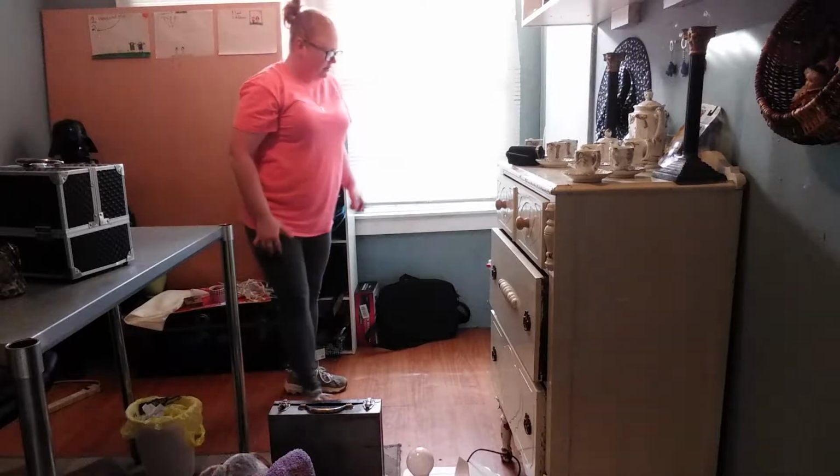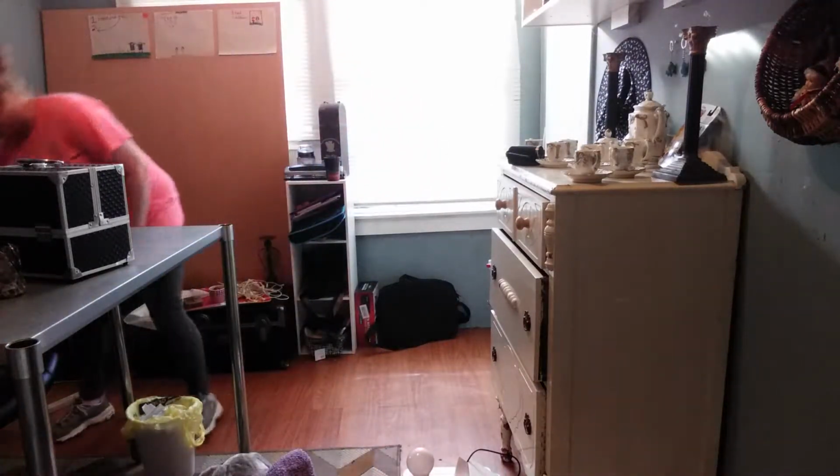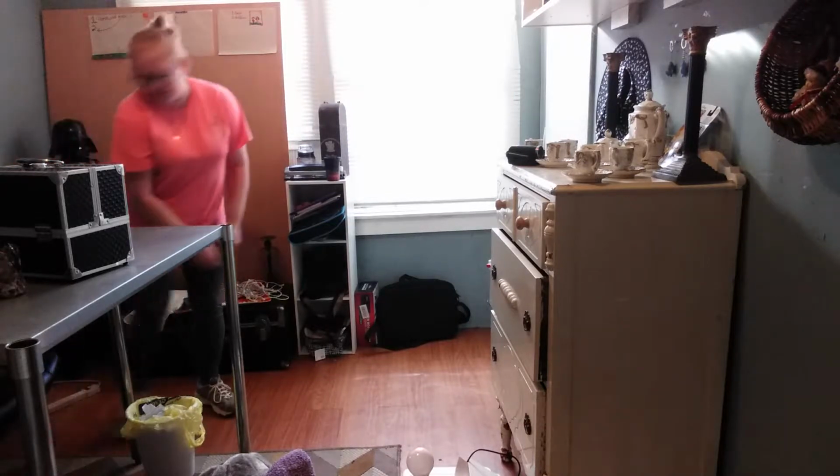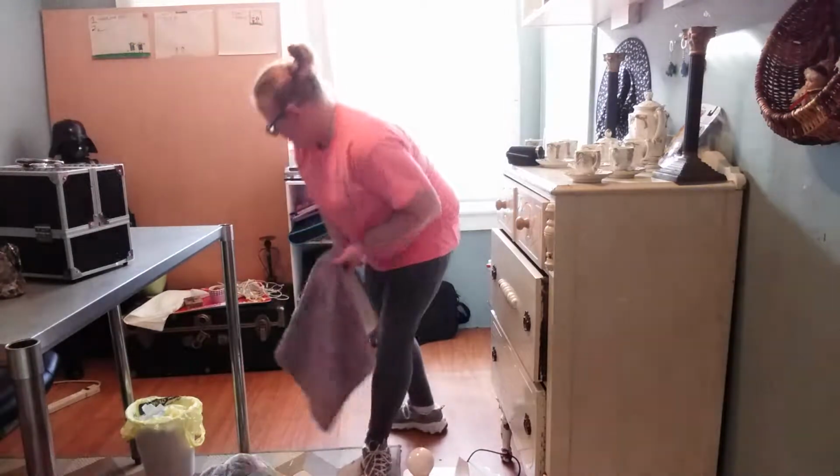Here we go. And yes, that's a metal suitcase. I meant suitcase. Yeah, suitcase. I guess that's what you call it. Alright.